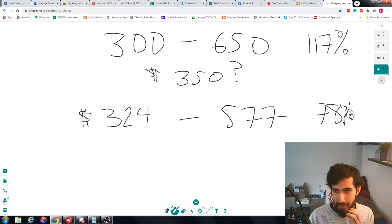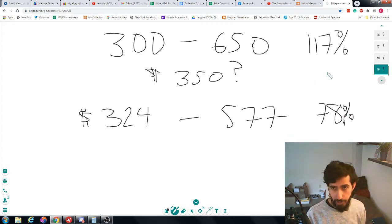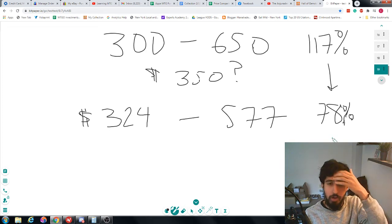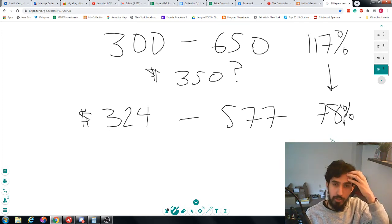And for some reason BitPaper is lagging out. But that's a big deal. You may think, oh yeah, it's doubled in price, I made 117% return. No, you actually only made like an 80% return. So that's very important to keep in mind whenever you're doing these kinds of trades.